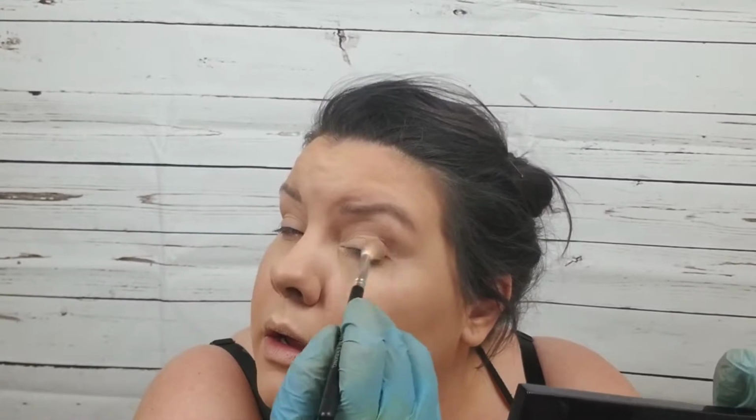Then I push some right here and right here. I need to get closer so you can see, because I know it looks like I go with a wing. That's actually a shadow. There's no wing. I just went in a little with a darker shade. And I'm going to go right here and bring it over here.